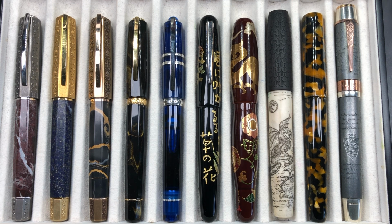So on to the Currently Inked video now. Let's go through these pens briefly and then go through them in a little bit more detail, and then we'll do a writing sample.